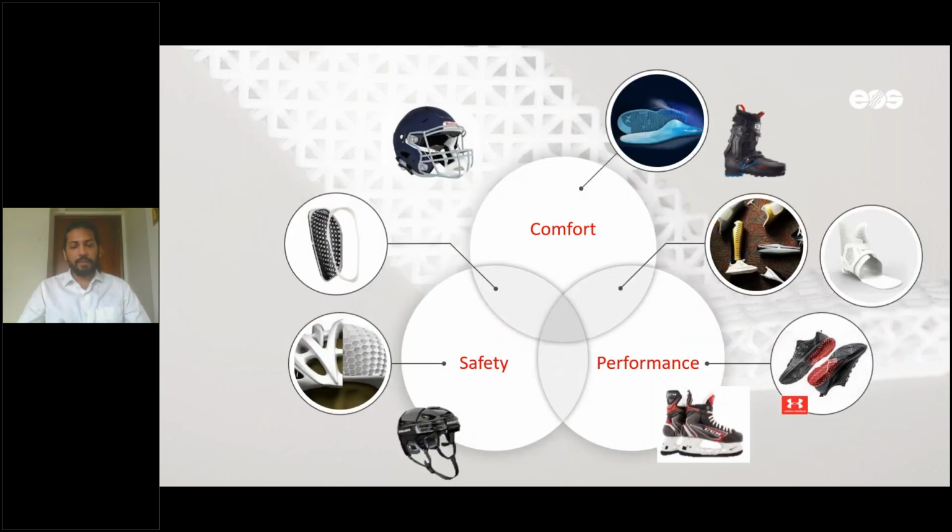Moving on, let me tell a little bit more about TPU and why it is better than our traditional foam, for example. Traditional foams like EPS are usually composed of several pieces, and these boundaries between several pieces are often the points of failure. But with additive manufacturing, the entire piece can be printed as a single monolithic piece, eliminating these foam interfaces and improving the safety of your parts.